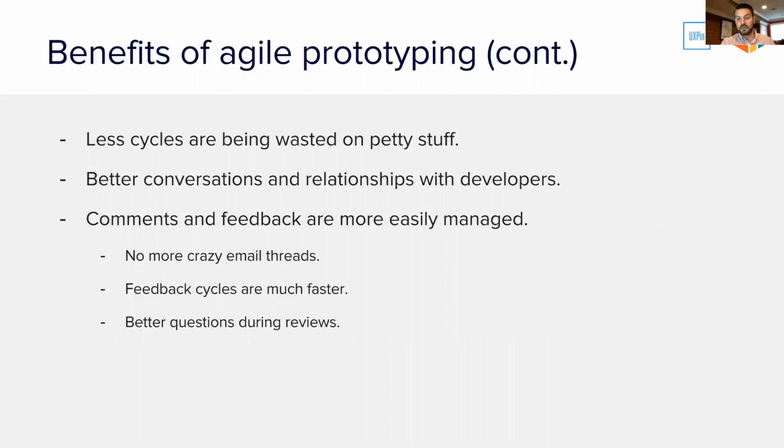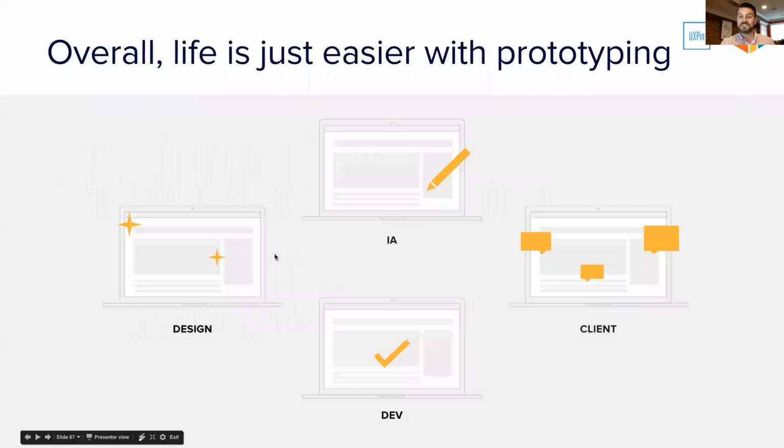Not to mention the comments and the feedback from clients, developers, and our own team. It's faster. It's kept in one place. And overall, we're just getting better feedback and questions and reviews from everybody across the board. So overall, life is just easier with prototyping. We have thoroughly enjoyed using it, and our clients have thoroughly enjoyed us using it as well. They've been thrilled with the change, and we're happy to see it affecting our business and helping us do better work.